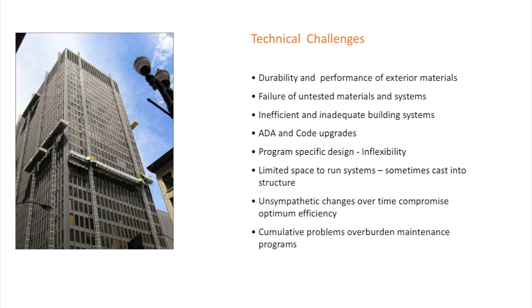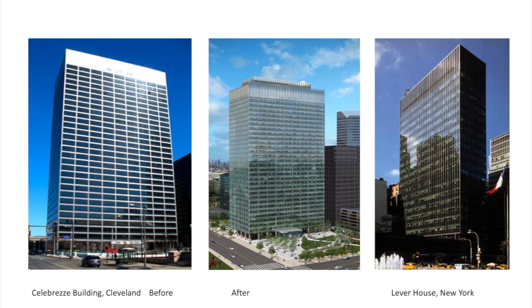So a typical challenge might be curtain walls. And here are two examples of different approaches to a curtain wall restoration. Building on the left is the Celebrezze building in Cleveland. It is a GSA property owned by the General Services Administration. We're one of the biggest landlords in the country, and also one of the ones who are most interested in developing these principles for renewing modernism, because they've got a lot of these buildings which aren't particularly distinguished, but they don't want to throw out. They want to treat properly, but they don't want to be too precious with. And so hitting that sweet spot's very important to them.